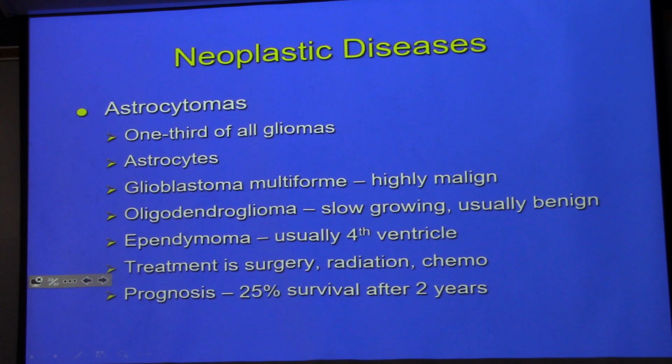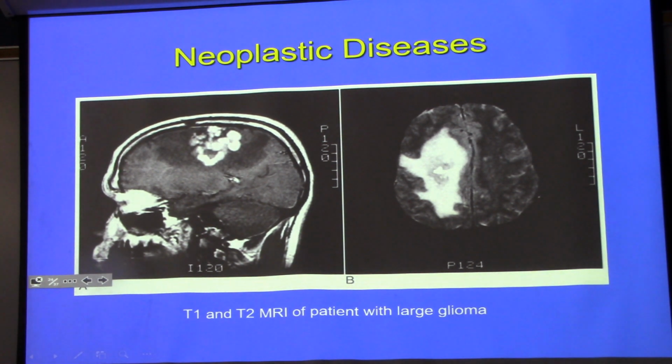About 25% of people that get diagnosed with these gliomas survive after 2 years. So even with treatment, this stuff is deadly. And here's a pic, and you can see why. I mean, golly, okay, here we go. We got invasive tissue in the brain taking up space and putting the squeeze on the surrounding brain tissue. So this can't go on for too long, right? And this is a very large glioma.